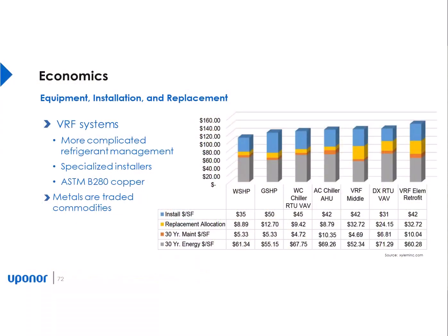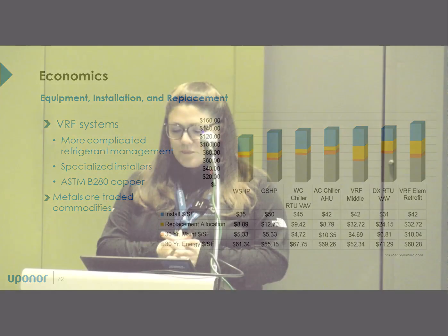But let's wrap up our evaluation with economics. Where VRF system designs have unique strengths and benefits for buildings and spaces of particular sizes, many of the industry claims of cost savings relative to other industry standard system designs are based on antiquated comparisons that do not hold up to careful review. In a study commissioned by Xylem Inc. that evaluated HVAC systems in a number of South Carolina schools, hydronic systems outperformed other systems, including VRF, in terms of lower energy use, cost, and life expectancy, by as much as 24%.